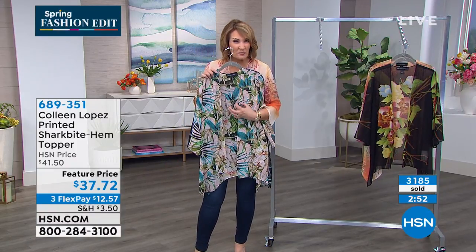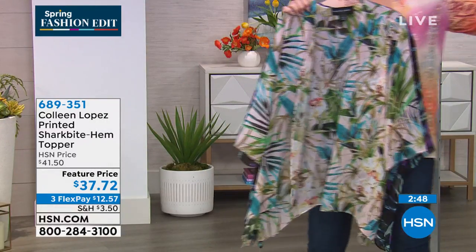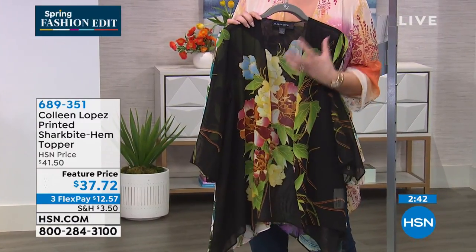Do you have, I would love to see layers of turquoise. If you have turquoise beads, any J. Jill necklaces would be stunning with this. This one has Heidi Daus written all over it. If you have a favorite gorgeous Heidi Daus necklace, add it to this look, because that's what they're showing today.